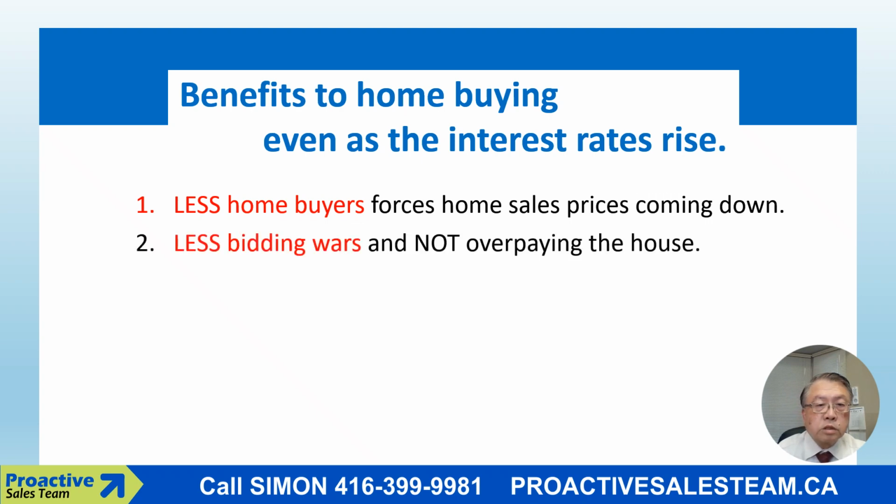Second reason is there are fewer multiple offers, or what we call bidding wars. And if you have fewer bidding wars, it means you pay less in general.